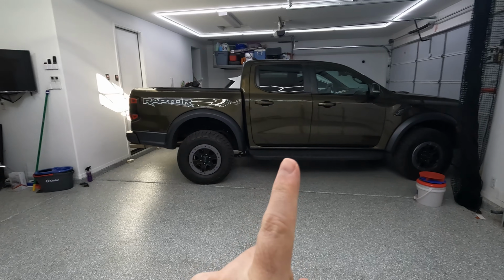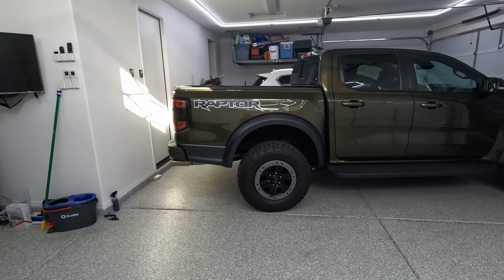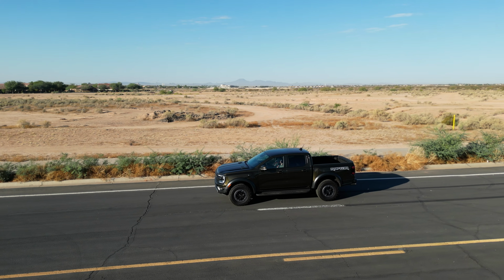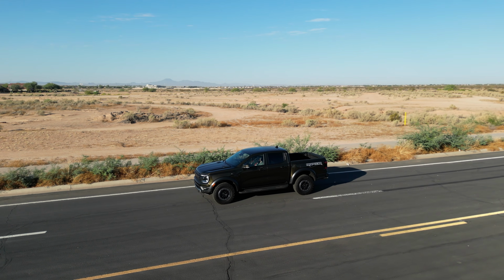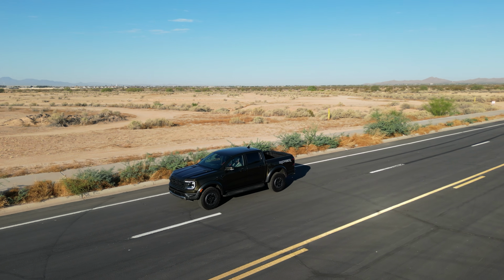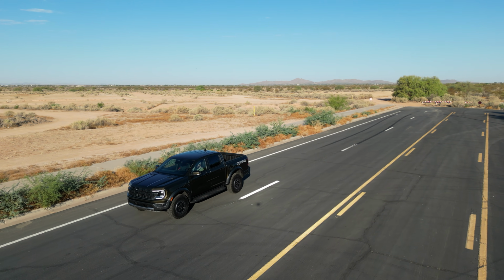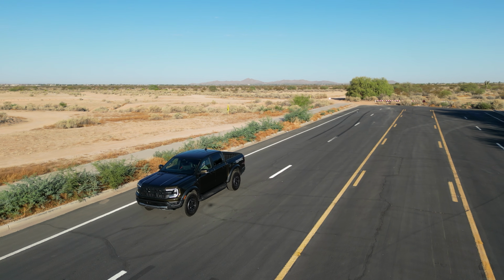Number one on the list is the exterior design. Just looking at some of the drone footage here so you can see the exterior a little bit better. I just think all the way around, I think it's a good looking mid-sized truck. Let me know down below what you think, but I think all the way around, I think it is a great look.